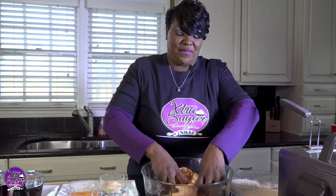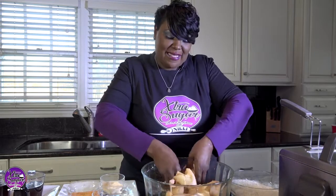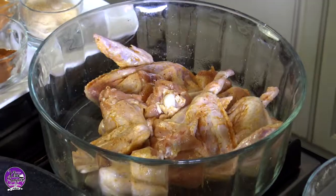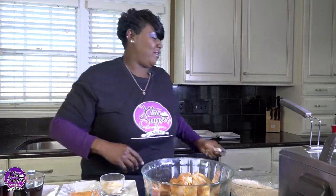So anyway, we've covered up this chicken. We've mixed this chicken pretty good. Got the seasoning all over the chicken. So let me wash my hands real quick. So the next step is our breader. We're gonna bread our chicken and get it frying.